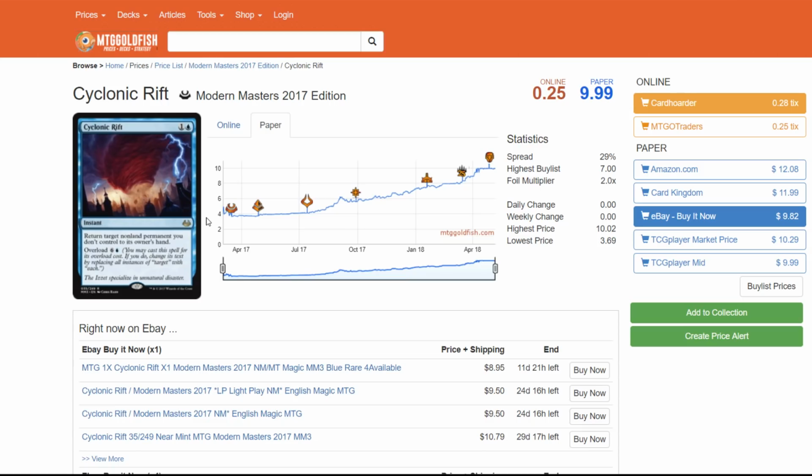Anyway, so Cyclonic Rift was a card that I was picking up for about $2. It's not hard to get not-in-demand cards for 50% on Cardsphere. Cardsphere also seemed to be a little bit lagging on price increases. So if it's saying it's $10 on Goldfish, a lot of times it hasn't caught up on Cardsphere. I don't know exactly where they get their source from, but it tends to be very, very low to begin with.